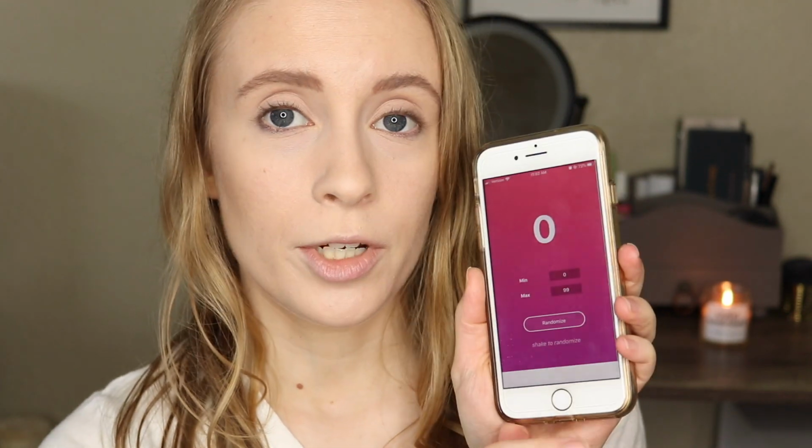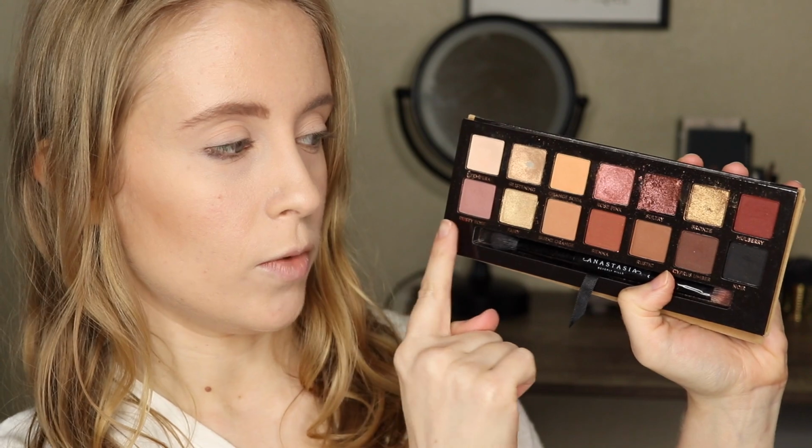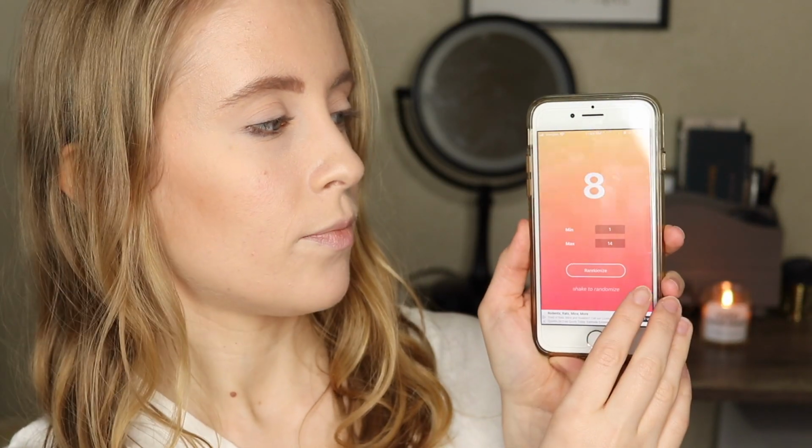So I'm pulling up my Pretty Random app, and I'm just putting 1 through 14. And by the way, I'll be numbering these 1 through 7 on the top row and then 8 through 14 on the bottom row. And let's see what we get.